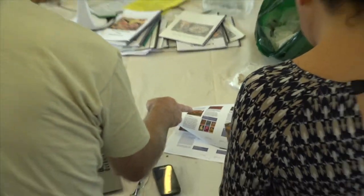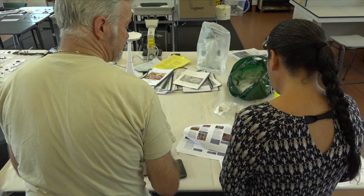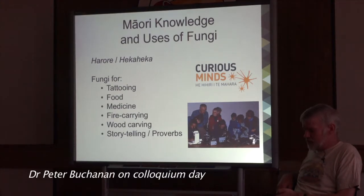Yeah, well, what we're going to do is produce 30 of these for each kura. So we've got a print run of 3,000, but if it becomes also relevant for schools that are sort of bilingual, then we should also try to get it there as well. These were all uses that some fungi were put to, so we wanted to tell that story in a form that could be accessible to students.